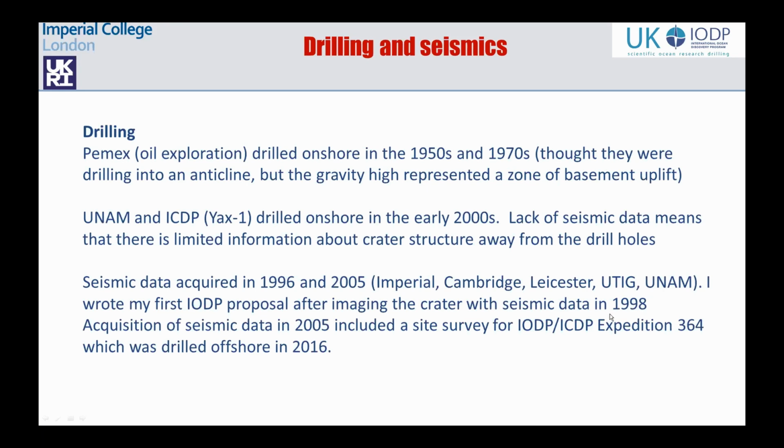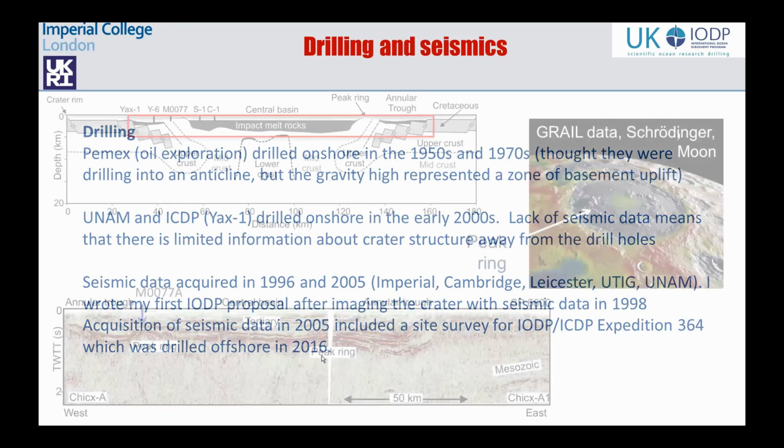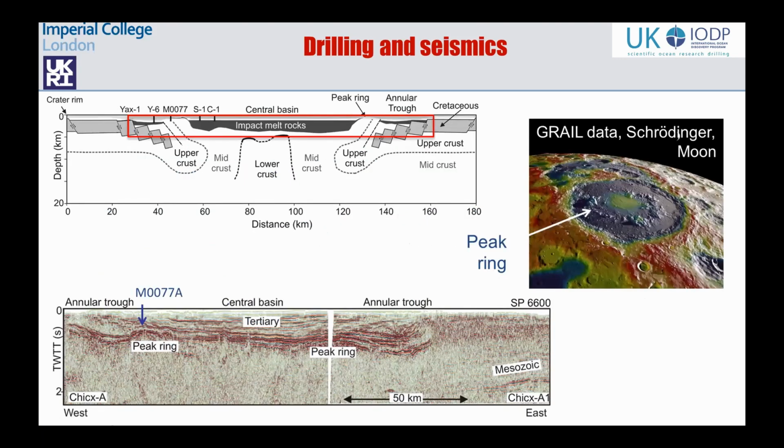And then in between 1996 and 2005, we spent a long time refining the proposal. And then we acquired seismic data in 2005 to collect site survey data to drill Expedition 364. And then Expedition 364 was drilled offshore in 2016. So I'm going to continue with the seismics for a little bit longer.